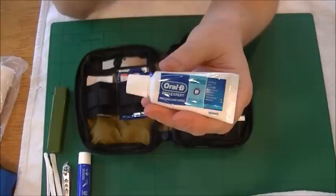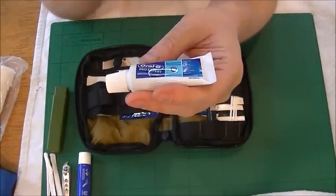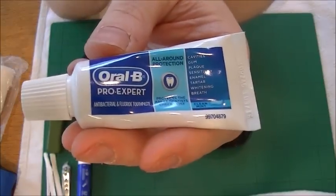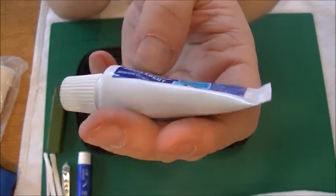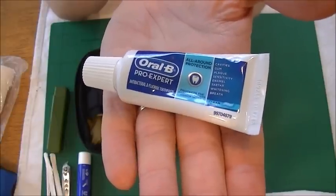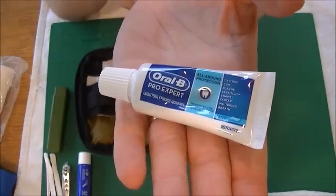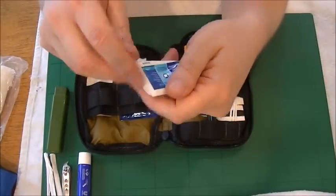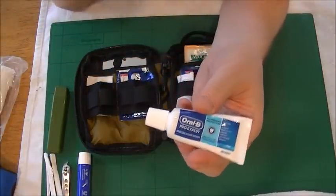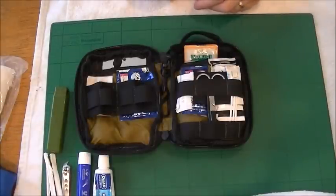Toothpaste. Now I personally use fluoride-free toothpaste on a daily basis, and this one has fluoride in it, which I detest, but I'd love to find some fluoride-free toothpaste around this size. I think I'm going to be up against it, if I'm honest, but you know, for 3 to 5 days, I could probably deal with nasty fluoride. Okay, so it's important to keep your teeth clean. Every time you have a meal is preferable. I mean, there's enough there for a few days, so you know, if you are worried, then go for it.